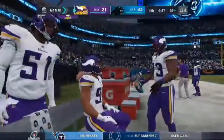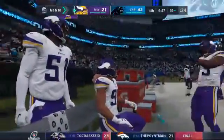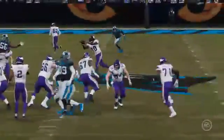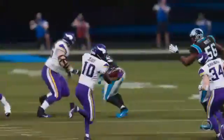Well, this game was decided a while ago, and that completion there is going to artificially inflate his passing numbers. So right now, the only one really applauding probably is his agent as he thinks about angling for a new contract.